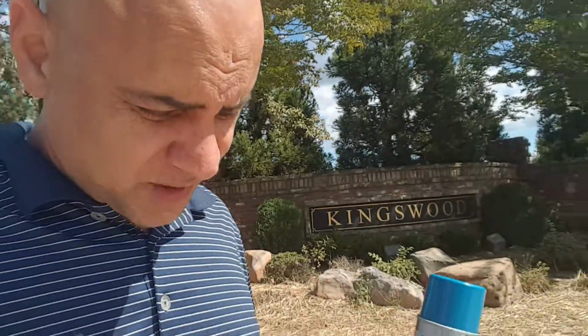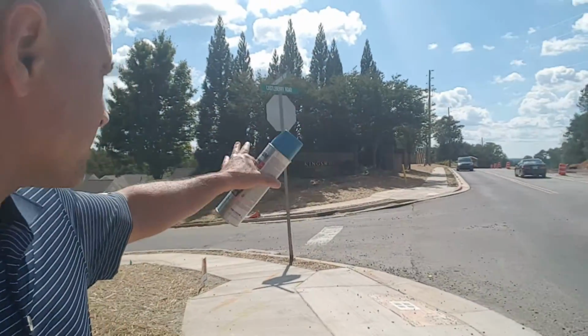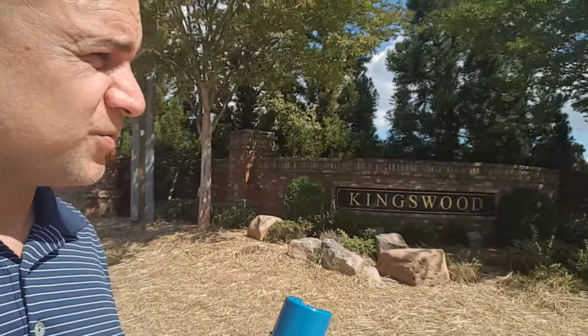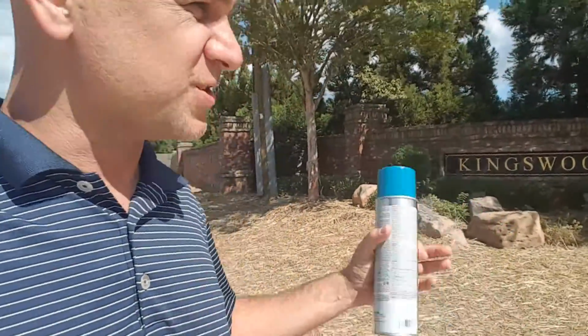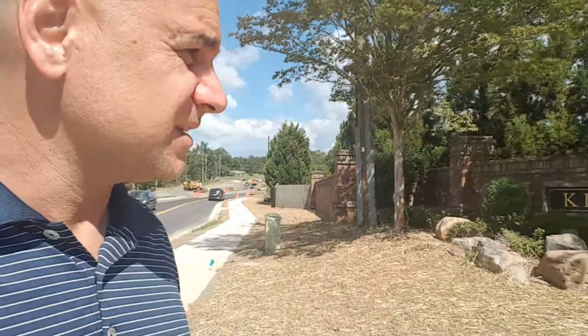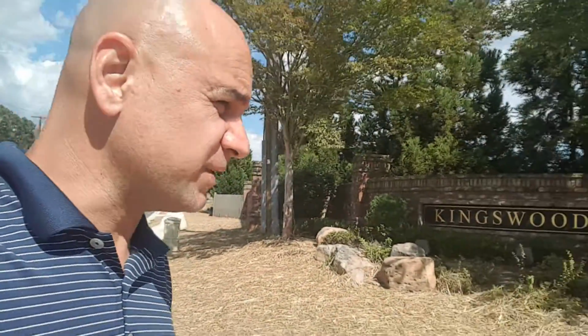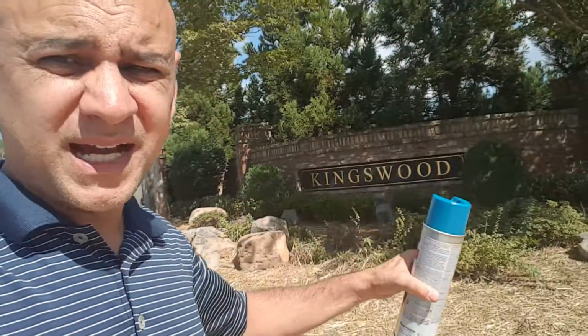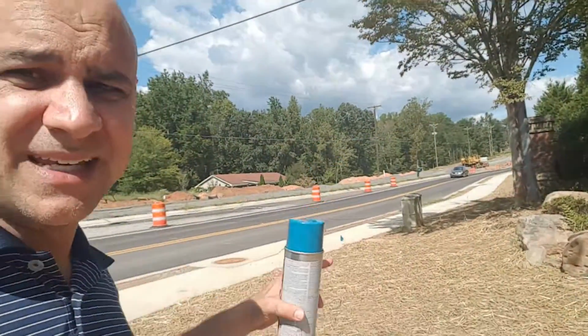Alright, this is Kingswood subdivision on Castleberry Road, and we're going to be sodding the entrance on both sides, that side as well as this side. And we're going to be doing some cleanup to the entrance, and let me walk you through that here. On this entrance area, on both sides, for the most part, they want everything taken out.